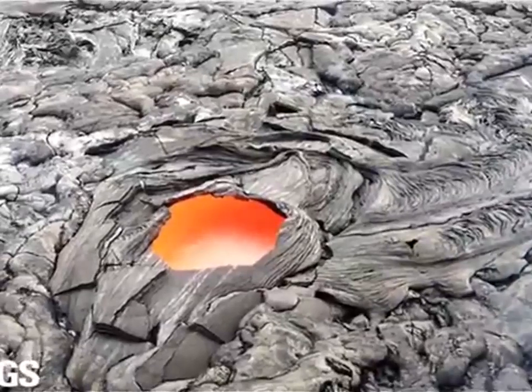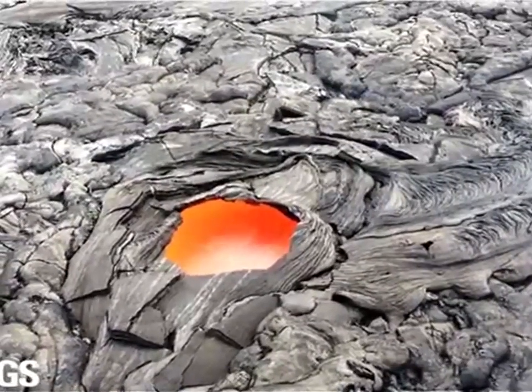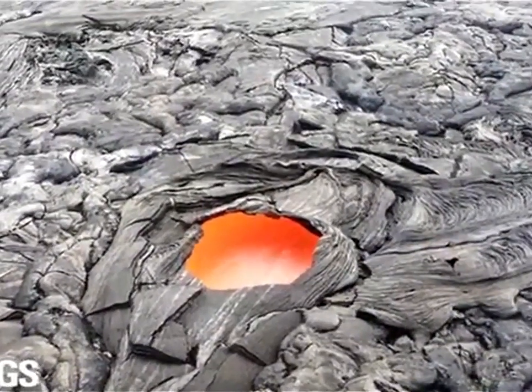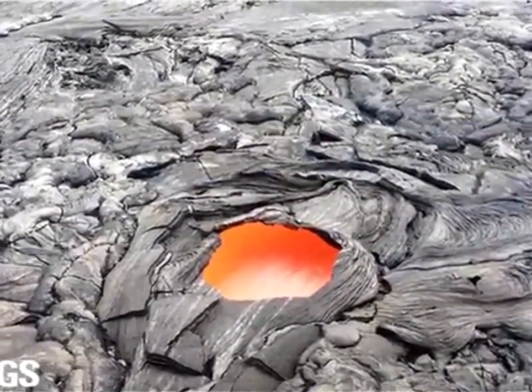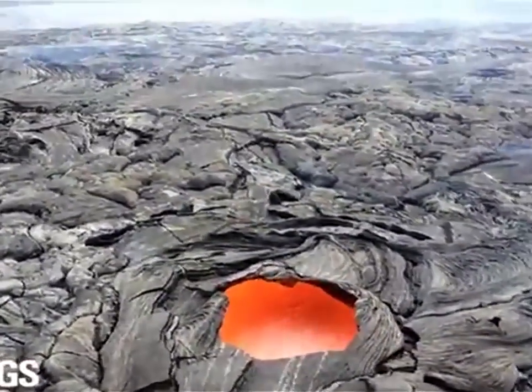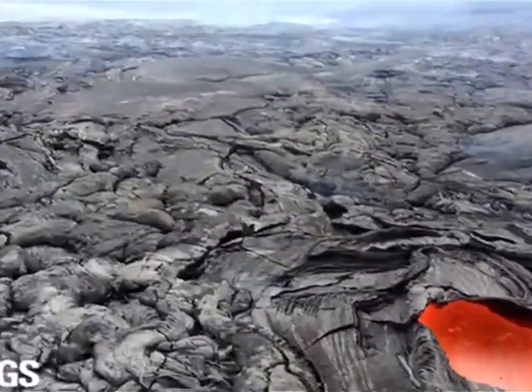One section of that roof fell in, revealing the lava stream flowing underneath the hard surface. Yesterday there was a very beautiful skylight over top of the lava tube, feeding these flows on the eastern breakout, probably about 20 feet across or so, and it was a spectacular view of the lava stream moving quite rapidly beneath the surface of the lava flow, feeding flows further downslope.